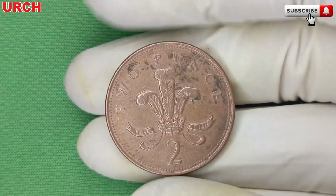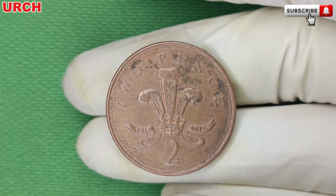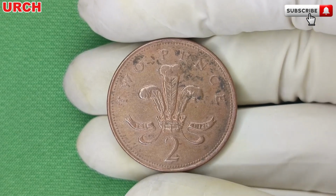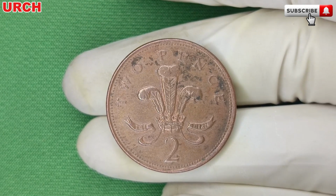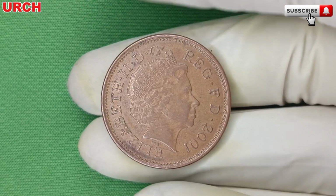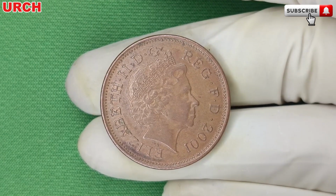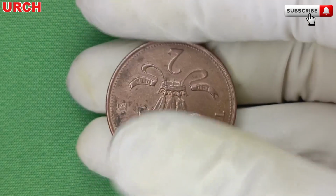Now picture the scene. It's years later. A hobbyist, just someone casually sorting through a coin jar, stumbles upon a 2001 2-pence that feels different. It's heavier. The color seems warmer, more golden. Curious, they compare it to others from the same year. They test it with a magnet. Unlike the standard copper-plated steel coins, this one doesn't respond. It's non-magnetic. That's when the realization hits. This isn't just a coin. It's a mystery. A mistake.